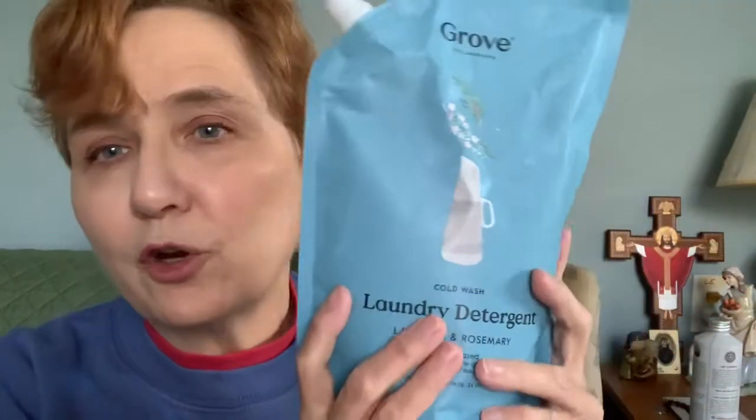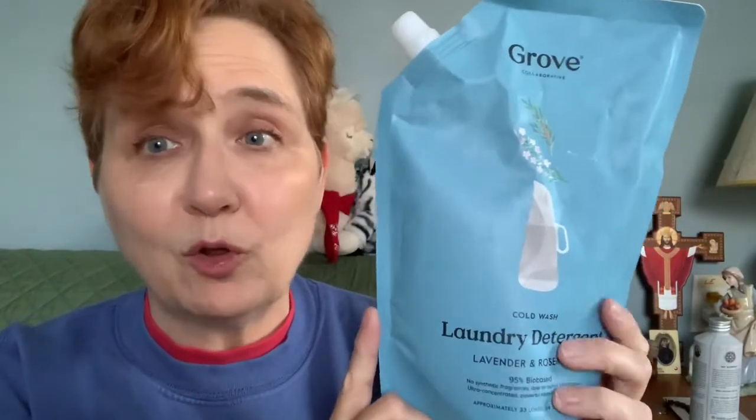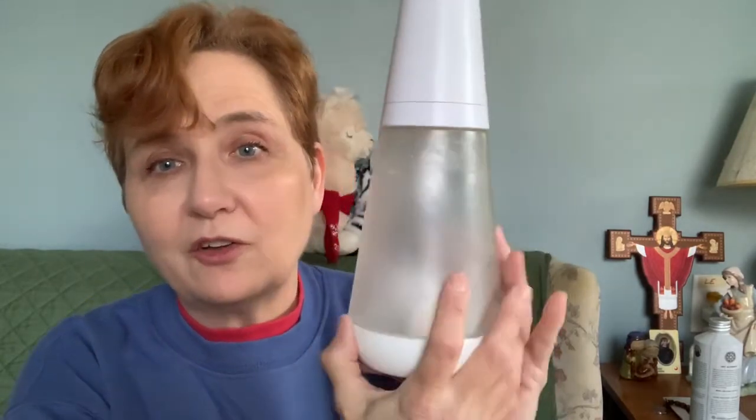Now, I reordered this. I got this several months ago. This is their Grove Collaborative laundry detergent. The plastic bag it comes in, you can't put in the regular recycle, but if you save them and send them back to Grove, they will recycle them for you. I have a little glass container. Let me get it. All right, this was sitting on top of my dryer, which is running, and there's a little bit of condensation on it right now. Right now it's empty.